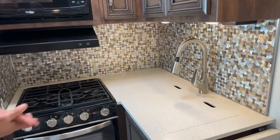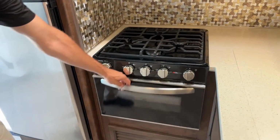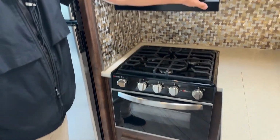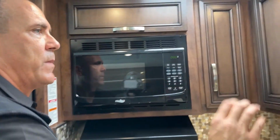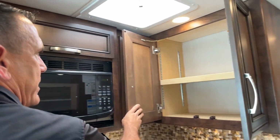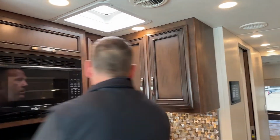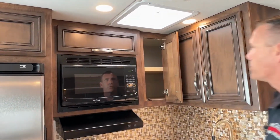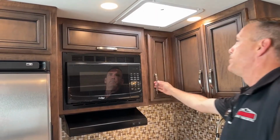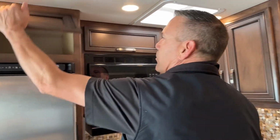This is a propane coach, so you're going to have a 3-burner top with an oven. Hood fan, just like at home, and a nice little microwave. Little places for dishes there. Those are adjustable. Nice little vent fan, so your cooking steams out. This goes all the way back, so you have a little bit more storage there than it looks. And a little storage up there, and a little more up here.